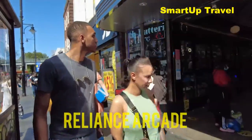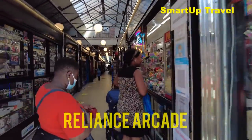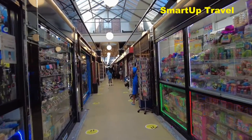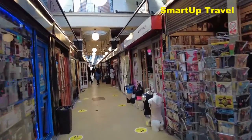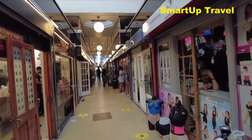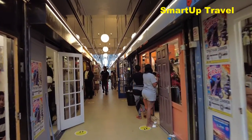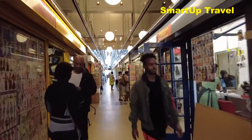Now we are at Reliance Arcade in Brixton. It is very popular with locals and various visitors to the area. Running between Brixton Road and Electric Lane, Reliance Arcade was built into an existing Georgian house between 1923 and 1925, adopting the Art Deco style, which was the fashion of the day.